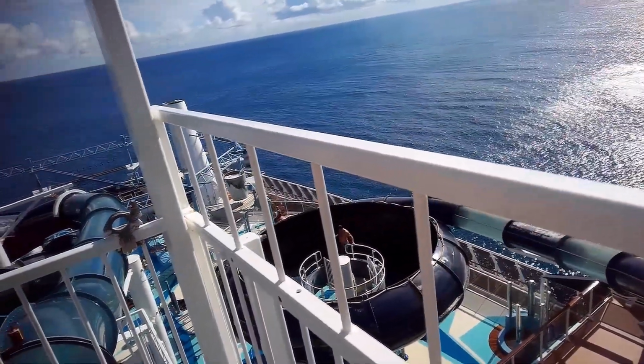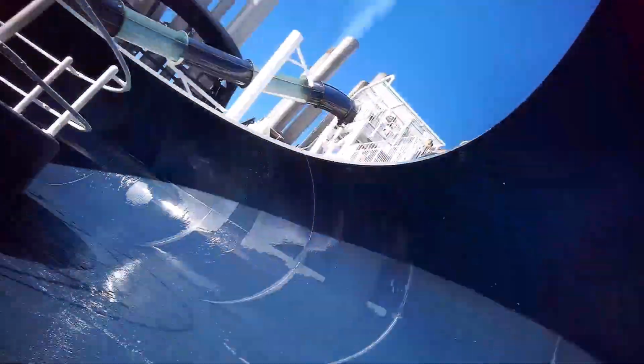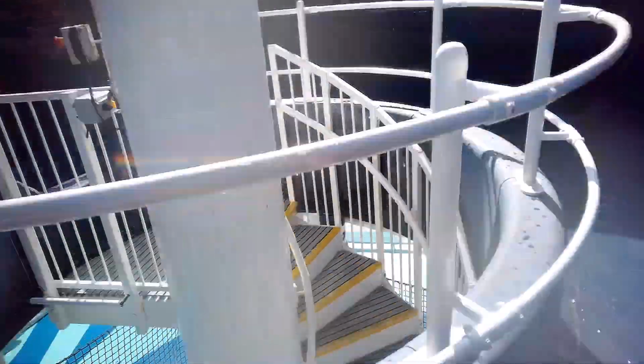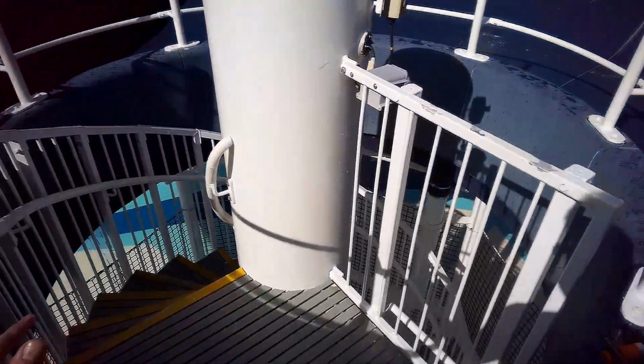Let's see if he's clear. Is he out of the way? Shit! Oh, round the horn! Wow, we did 2 laps. We did 2 laps around that thing. That was fast. Woo! That was a good one.